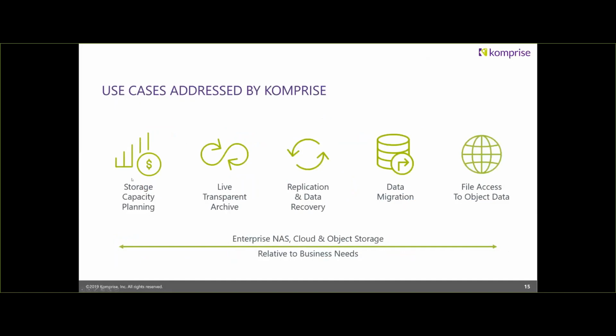So customers who are just drowning in data and paying quite a bit to store cold data, we really address that use case. Archival, that's probably our biggest use case. Replication and data recovery, so we do have the ability to copy data as well as archive it. So in a lot of our customer cases, they'll actually archive to one target while continually copying data to another target. We talked about data migration.